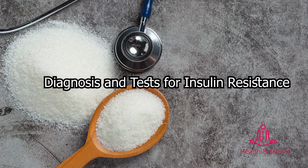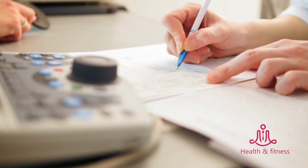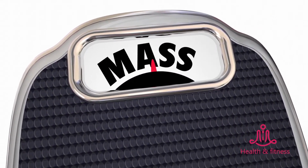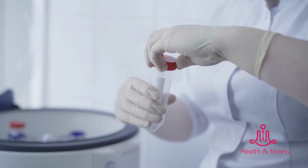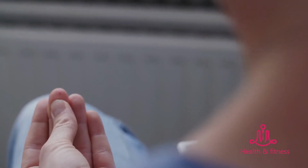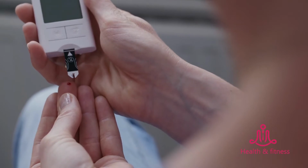Diagnosis and tests for insulin resistance. Your doctor will use these things to diagnose insulin resistance. 1. Questions. They'll want to know about your family's medical history. 2. Physical exam. They'll weigh you and check your blood pressure. 3. Blood tests. You might get a fasting plasma glucose test. This test measures your blood sugar after you haven't eaten for at least 8 hours.